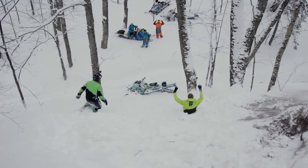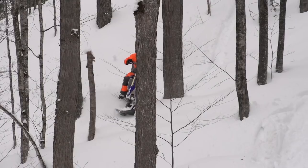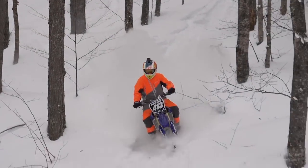So as you can see, I'm sitting on the timber sled right now. I have not ridden it yet in the trees this year, so I'm super excited to do that. Plan on breaking it out tomorrow. It should be pretty wild.